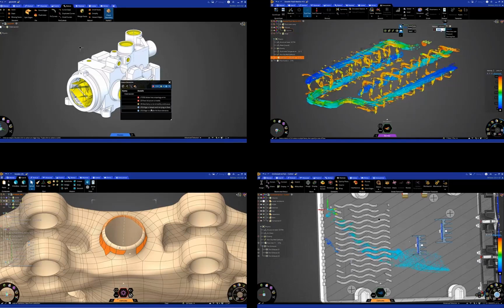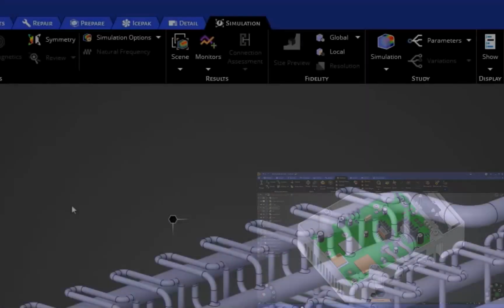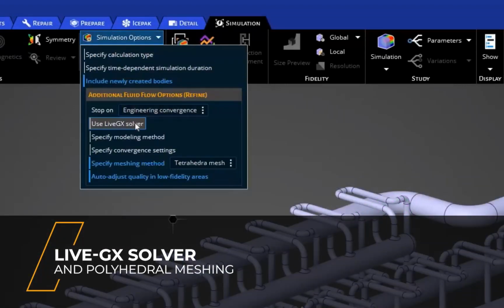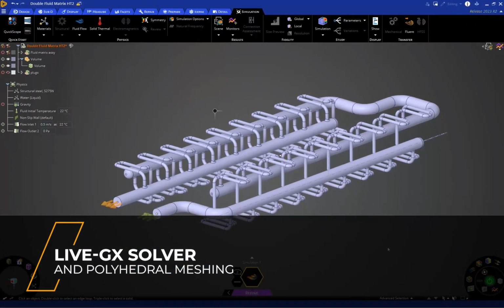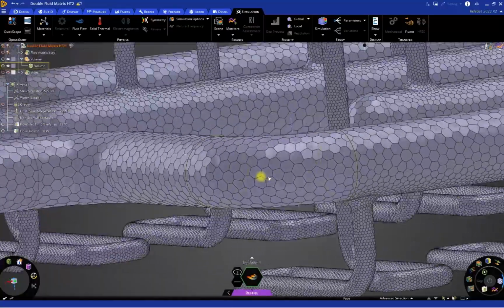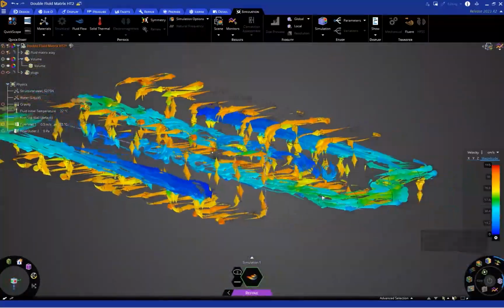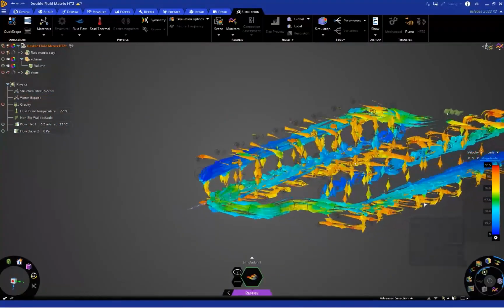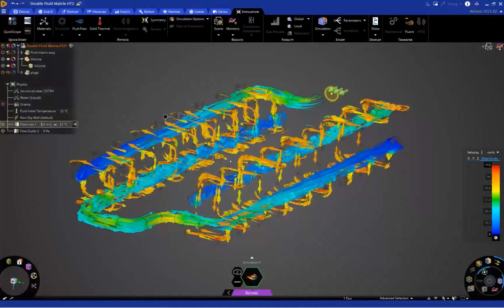This release takes upfront design and model prep to a whole new level. A groundbreaking new feature is the option to leverage the industry-leading speed of the LiveGX solver, the same solver used in Fluent for multi-GPU workloads, on unstructured meshes. Add in the new polyhedral meshing support, and it is now possible to have both speed and accuracy while also dramatically reducing GPU memory requirements.